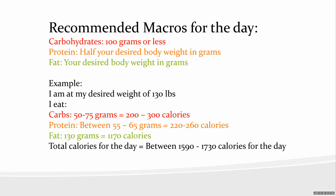Your protein should be half your desired weight in grams. So for me, I have it down here. I'm at 130 pounds, so half my body weight is 65 grams. I do 55 to 65 grams. And then your fat is your desired body weight in grams. We don't want to do it at the body weight you're currently at if you're not at a body weight you want to be, because we don't want to support that. We want to make sure we're supporting the weight you want to be.